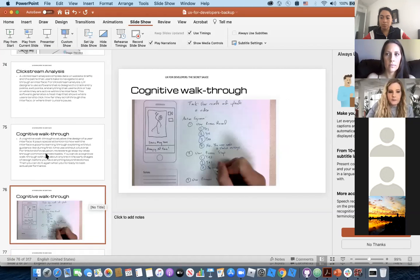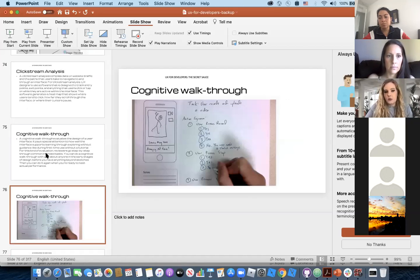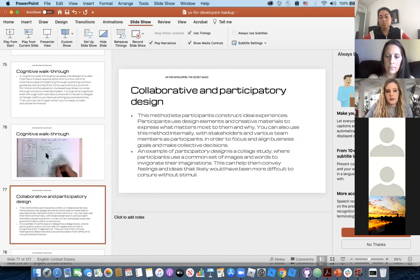Cognitive walkthrough. This is really about paying special attention to how the interface supports learning through exploring without guidance, such as first time using your system without a tutorial. So just understanding, does it make sense? Do they intuitively know what to do? Are you following the mental model of what they expect? Are you breaking a pattern that is consistently used and users are getting confused?